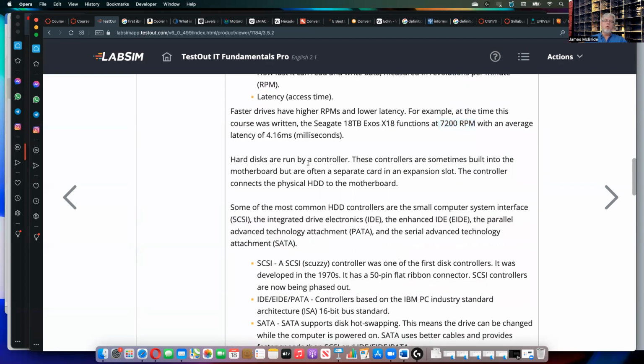Hard disks have a controller. These days, that's usually built into the board. This, for instance, has a USB converter that plugs into USB 3.0 or 2.0. And of course, that little card that's doing the converting is also the controller for the hard disk. In other words, it knows how to use the hard drive.